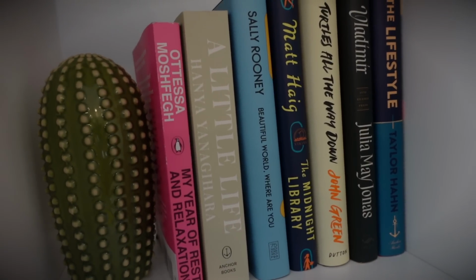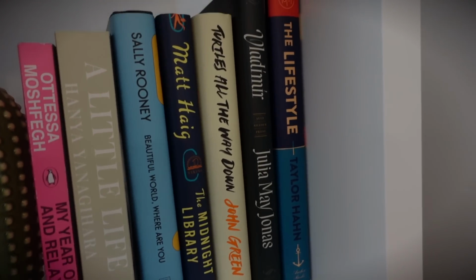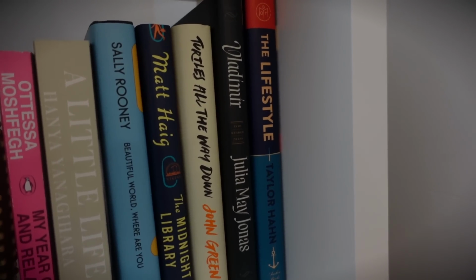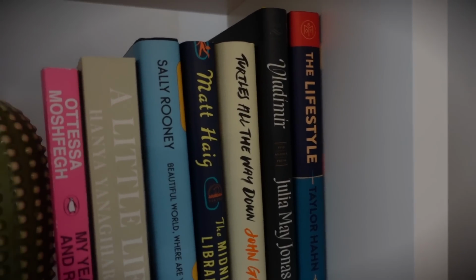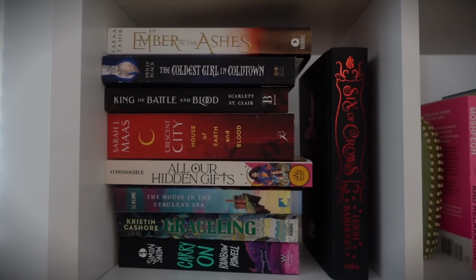We have My Year of Rest and Relaxation, A Little Life, Beautiful World, Where Are You by Sally Rooney, The Midnight Library, John Green's latest fiction release, Turtles All the Way Down, Vladimir by Julia May Jones, and The Lifestyle by Taylor Hahn. And then moving to the left, this is my fantasy book shelf.